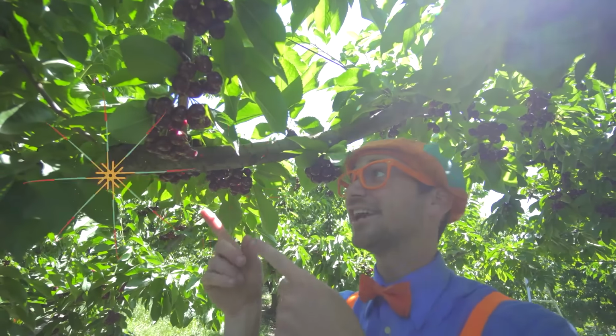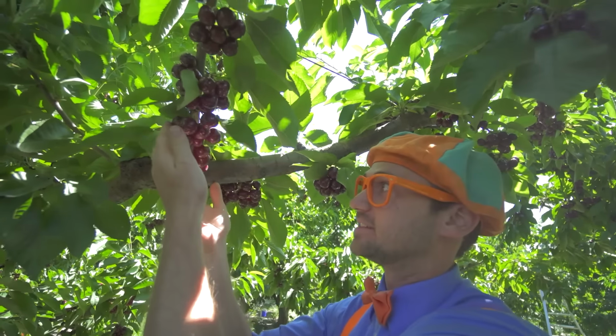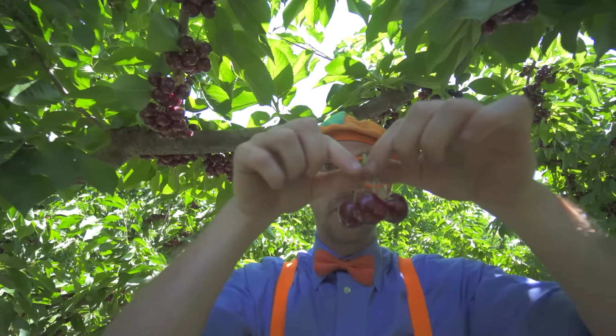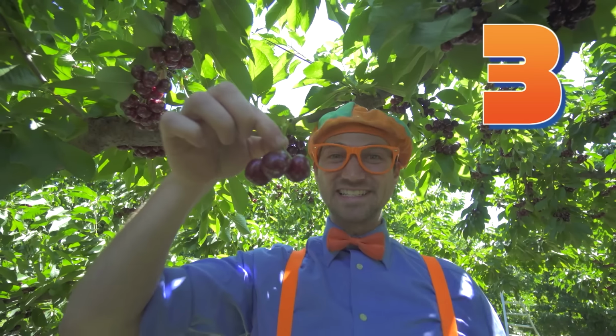Woo! Look at the cherries! They look so yummy! I love cherries, and cherries grow in clusters like these. Let's pull off a cluster and count how many cherries are in the cluster. Whoa! Okay, one cherry, two cherries, and three cherries.